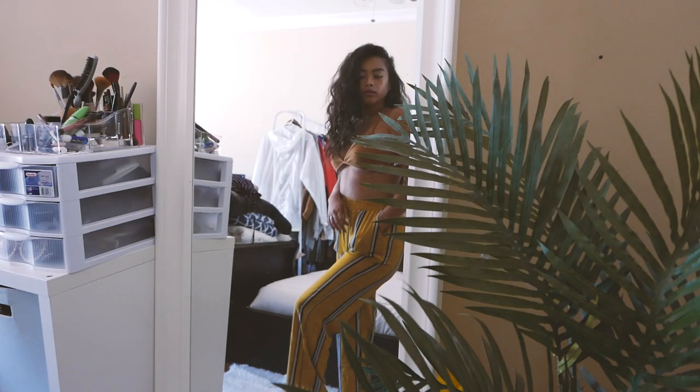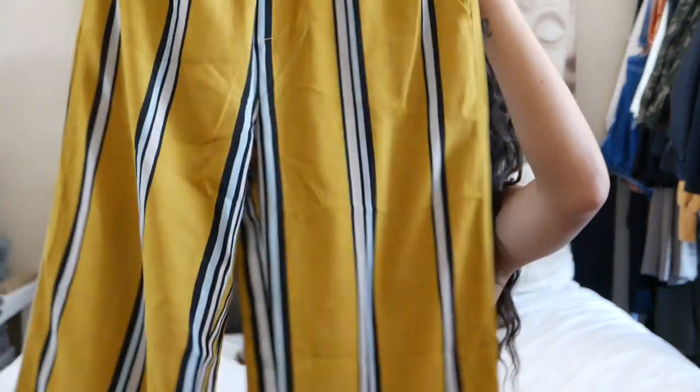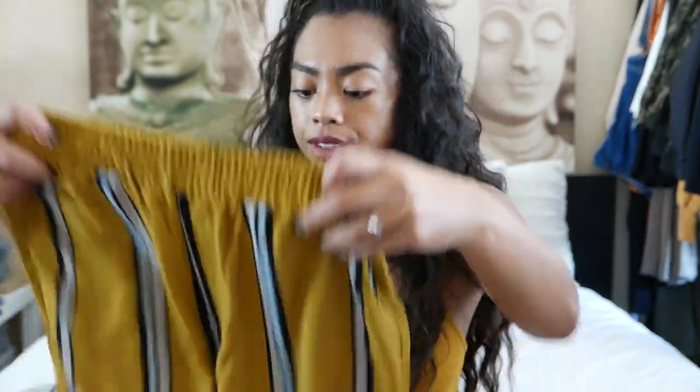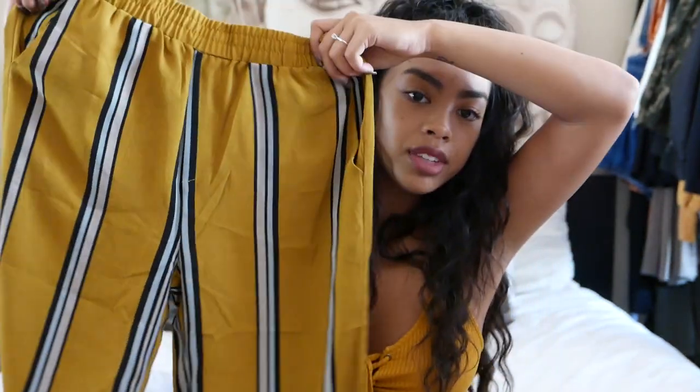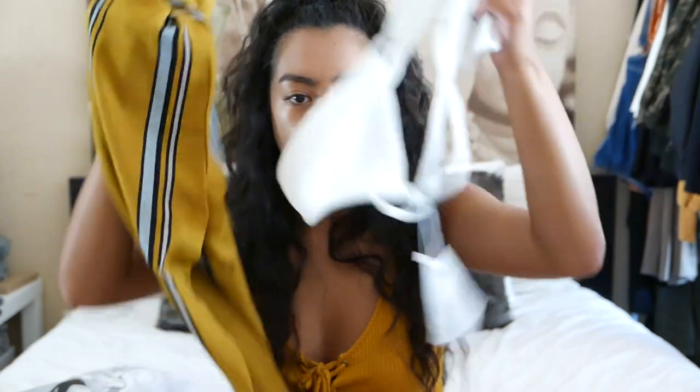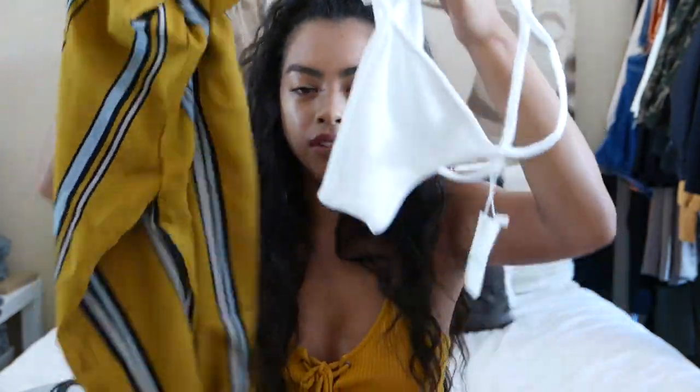Okay, so I got a pair of these pants. I don't know if you guys can see it, but also, if you guys hear my grandma in the background, I'm sorry, but she's chopping up fish or whatever. Ignore that. But anyways, this is the pants I got. They're so cute. It's a brown color pants and it just has black and white stripes going along the bottom. And this is the back. It doesn't have pockets or anything, but it's cute. I can't wait to wear these. I like wearing these around the house, especially with my bralette when it's hot and I just want to feel comfortable but still look cute.